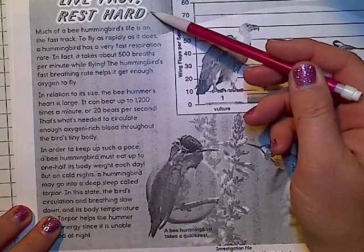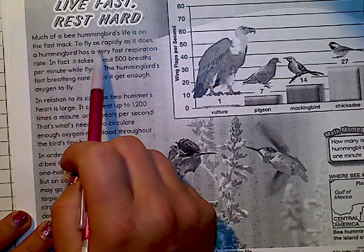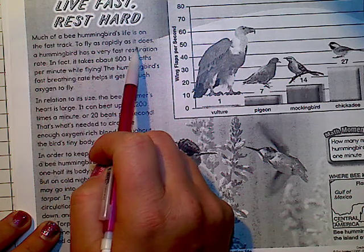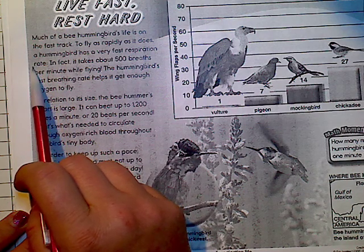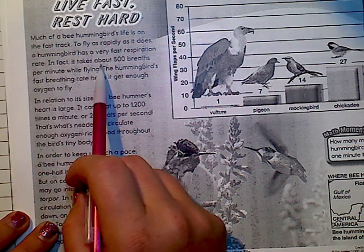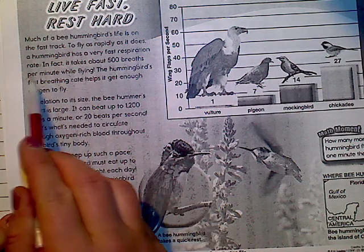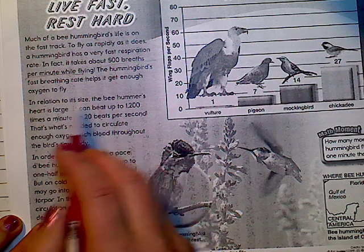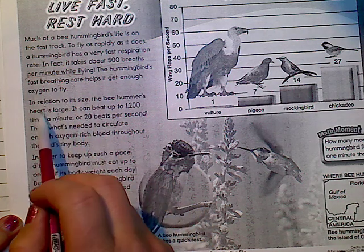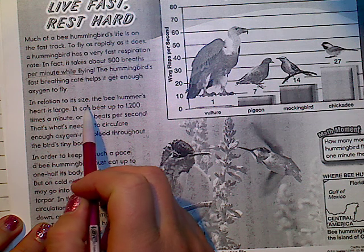Live fast, rest hard. Much of a bee hummingbird's life is on fast track. To fly as rapidly as it does, a hummingbird has a very fast respiration rate. In fact, it takes about 500 breaths per minute while flying. That's insane. The hummingbird's very fast breathing rate helps it get enough oxygen to fly. In relation to its size, that's insane.